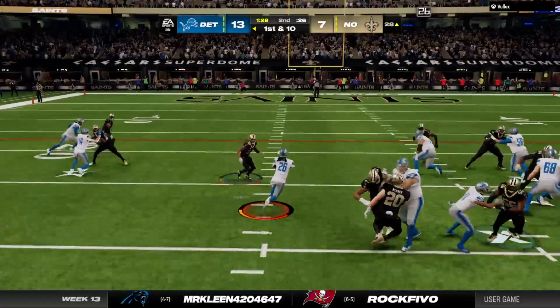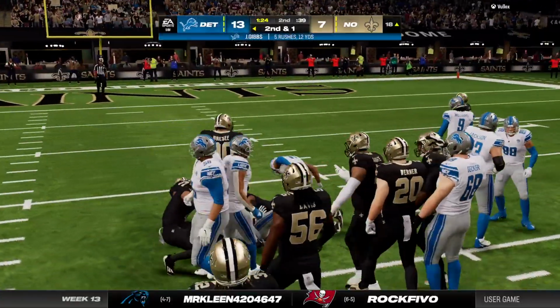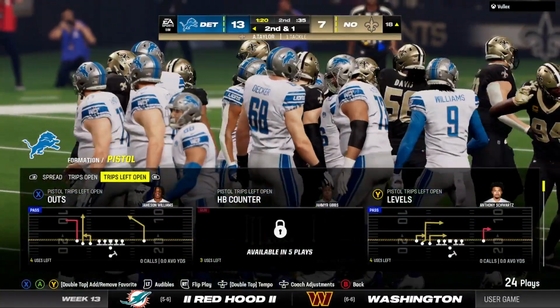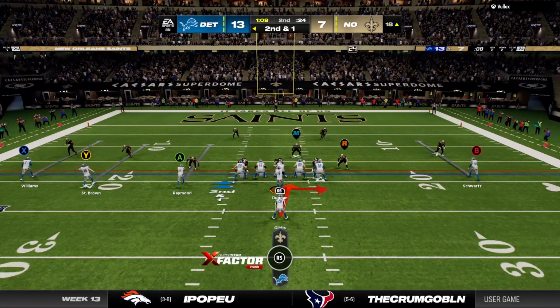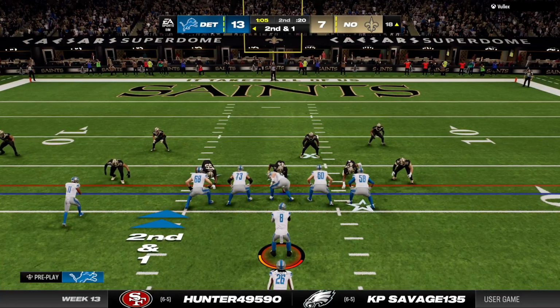On 1st and 10, here's Gibbs. Fighting through. And he's tackled a yard short of the marker. Good gain of 9 on 1st down. Offensive linemen love creating space for their guys carrying the ball, but when that guy also breaks tackles and creates extra yardage, they almost feel like he's one of them, and they really embrace him.